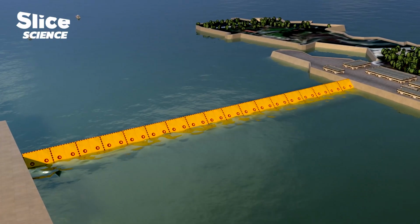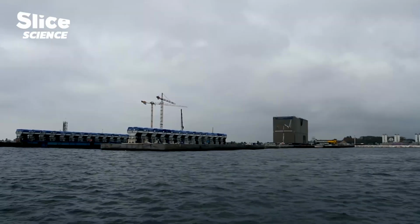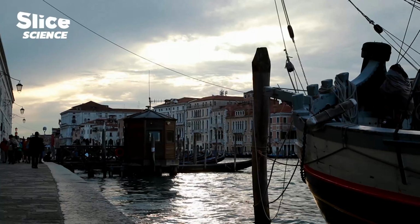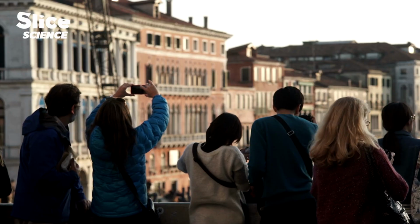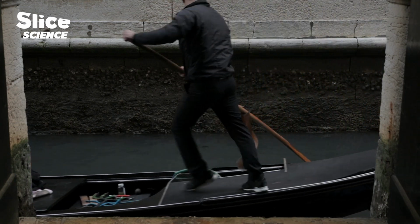Without doubt, the MOSE project has been a marvel of engineering that has utilized the toughest machines and technologies that the maritime construction world has to offer. If it does work to save Venice from more frequent devastating floods, visitors from all over the world will still have the opportunity to admire this wondrous city of water for decades to come.